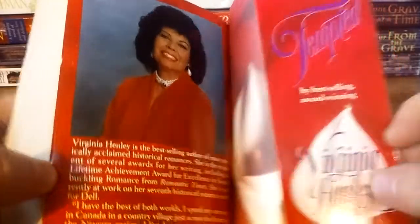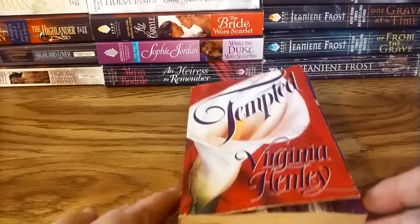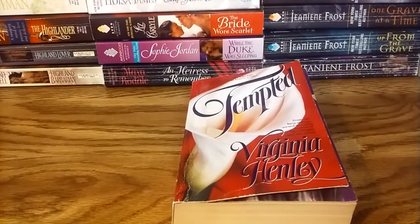There's a picture of Virginia Henley, and this one has a bookmark that you can tear off if you really want to. A lot of times back in those days, back in the 80s and 90s, readers would write to the romance authors and receive a bookmark from them. It became a sort of fad.